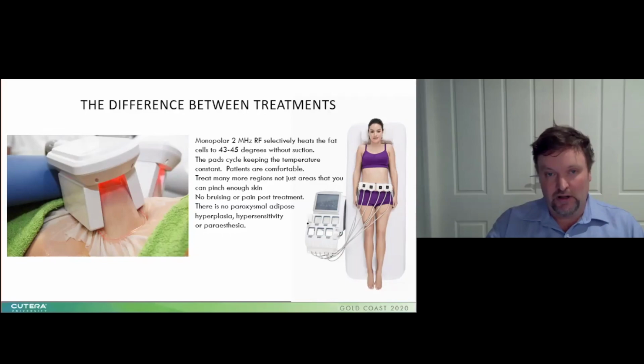We've had a lot of clients and a lot of patients come in who've had cryolipolysis and they swear they're never going to have it done again. Huge amount of bruising. They've been quite uncomfortable for a period of time afterwards. I've actually had a couple of cases where I've seen paradoxical adipose hyperplasia. So it's uncommon, but it does happen. But it's more the hypersensitivity and that paresthesia that people just get post-cryolipolysis.